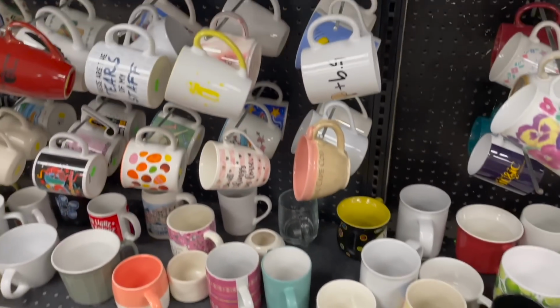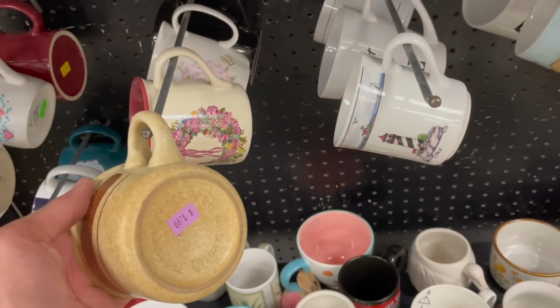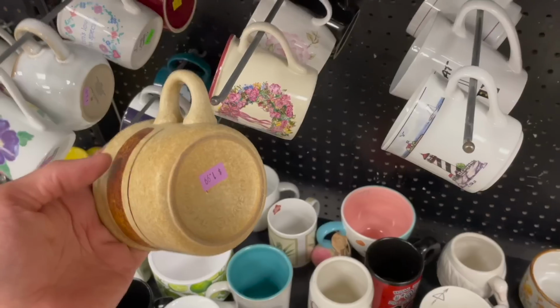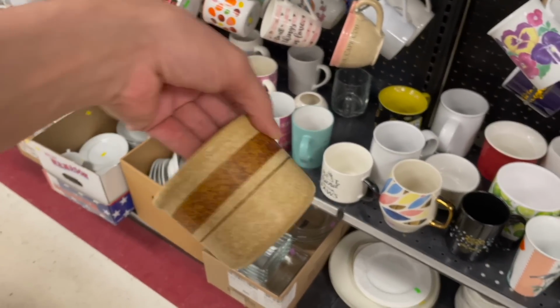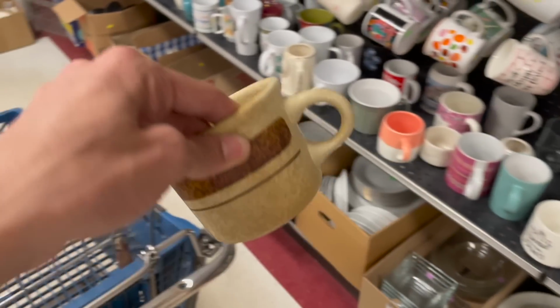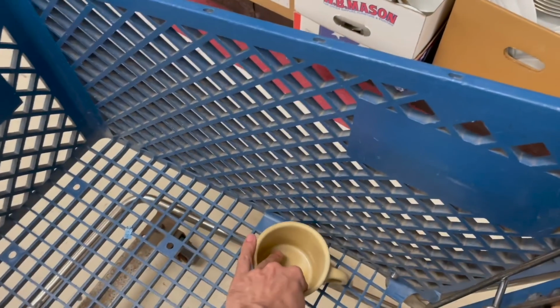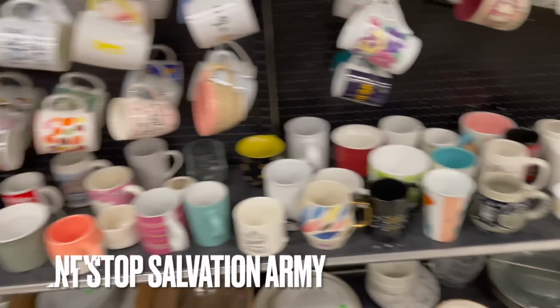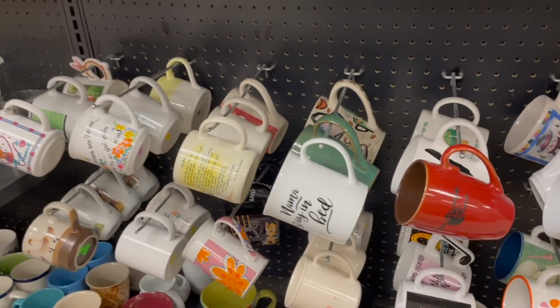I want to look for Arabia or the Death Wish coffee mugs. Made in USA. Oh, that's Treasure Craft. I think I'll do that for a couple bucks. I mean, it probably sells for like 10 to 12. I wonder if there's a saucer with it. We gotta look for it. So far I don't see it. If I come across it, I'll definitely put it in the cart.